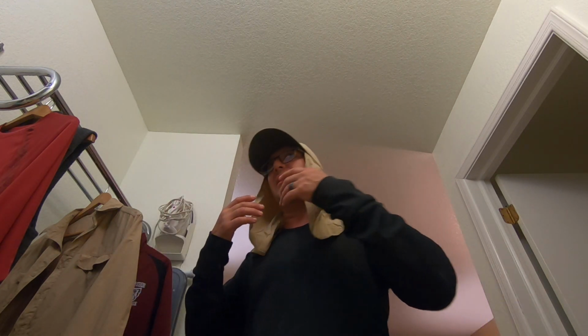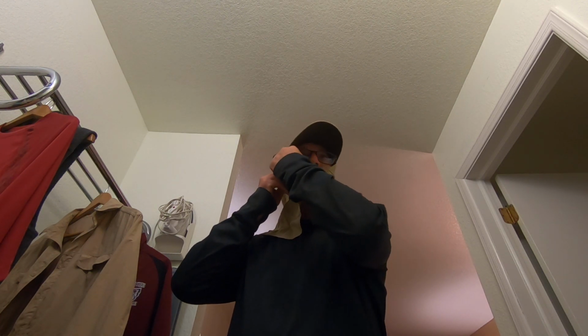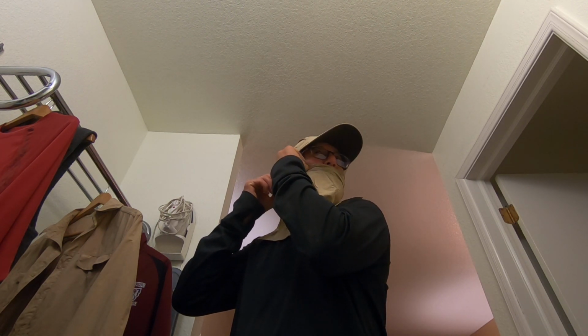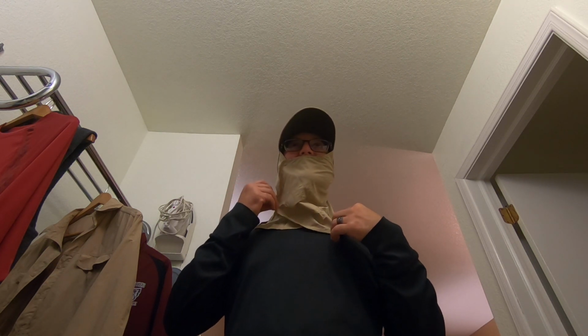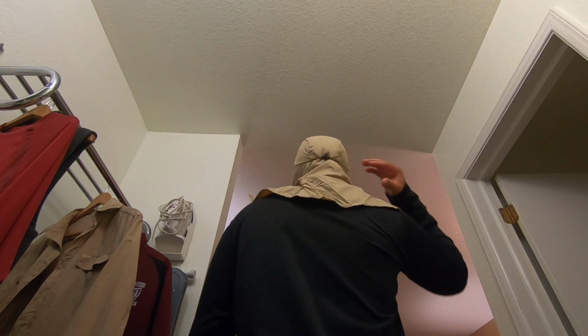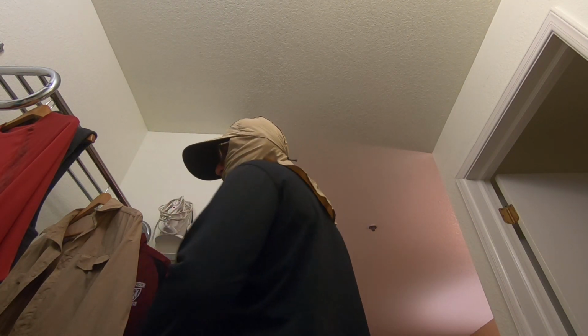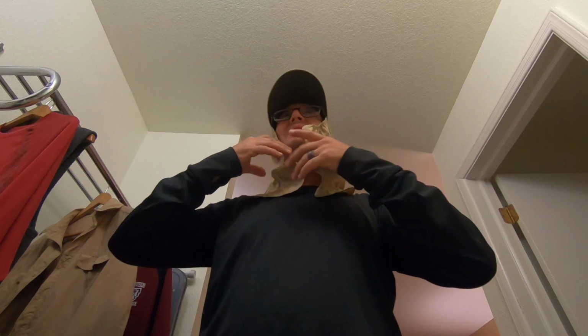So I had an umbrella, but I was trying to minimize the weight in my pack, and I decided to go with this instead of carrying an umbrella. It does wrap around the face. There's another snap here. So it offers good protection against the sun.